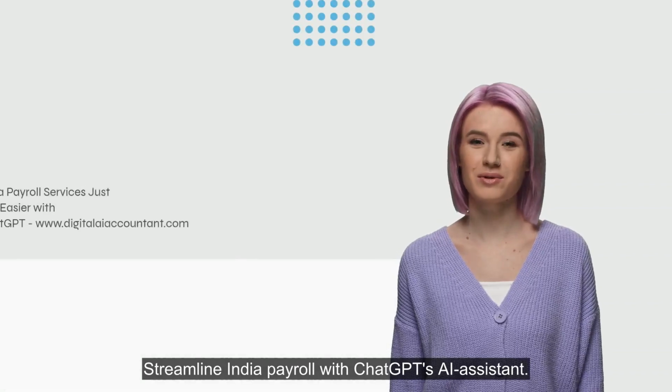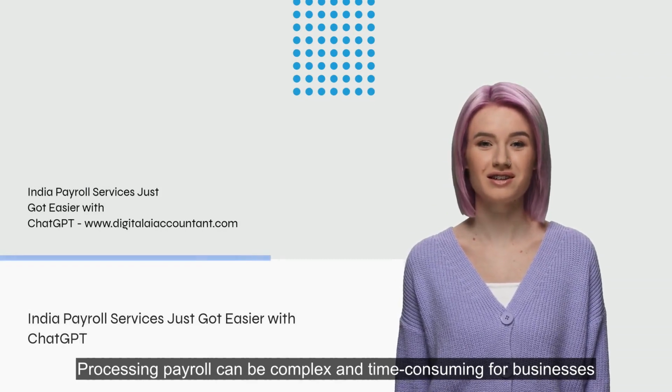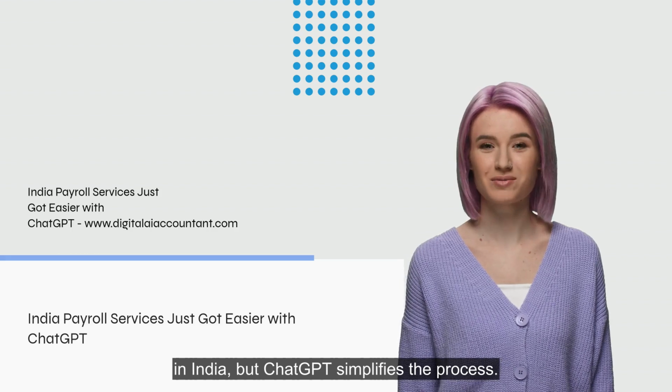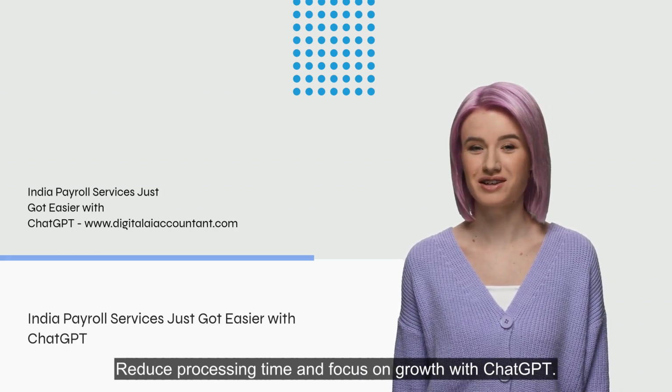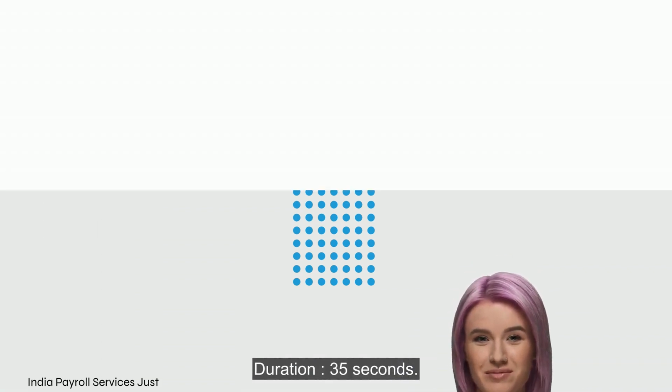Streamline India payroll with ChatGPT's AI assistant. Processing payroll can be complex and time-consuming for businesses in India, but ChatGPT simplifies the process. Reduce processing time and focus on growth with ChatGPT. Learn more now.